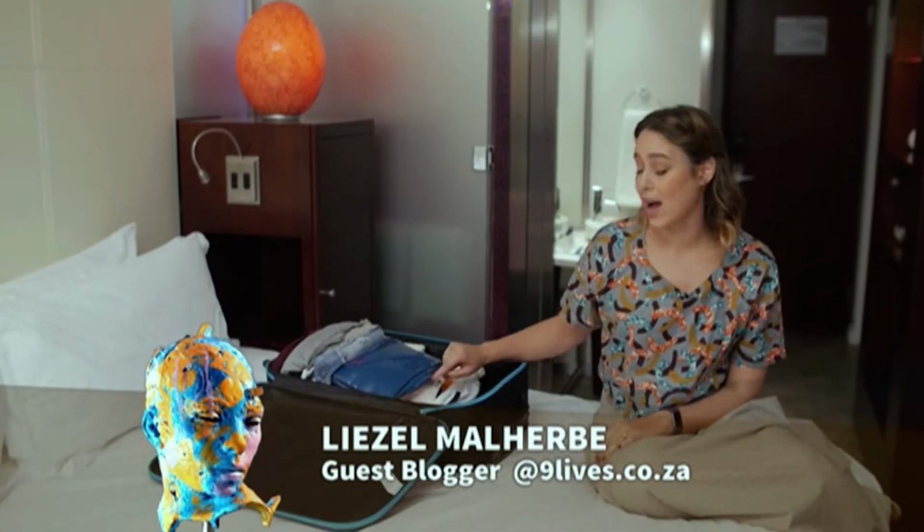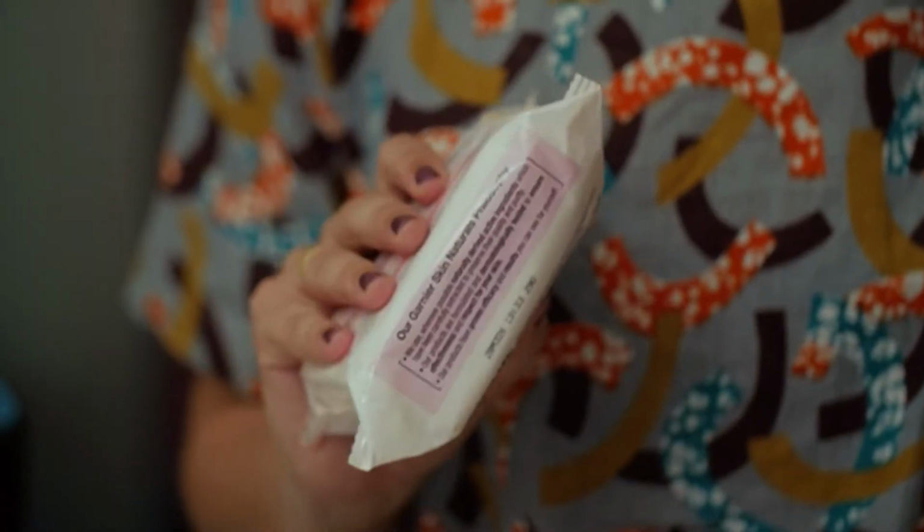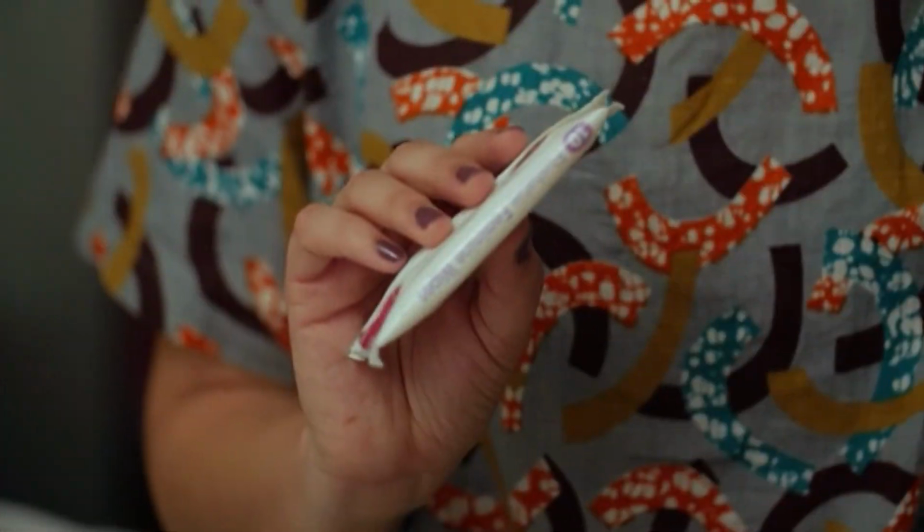There are a couple of things that I always carry with me when I go on holiday. One of them is definitely wet wipes. I normally have different wet wipes for my face, and then you can buy the cheap baby wipes to use all over your body. And then I have sanitary wipes for the special bits.